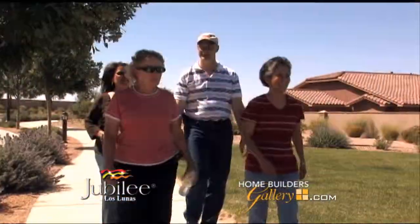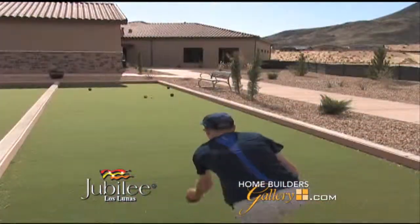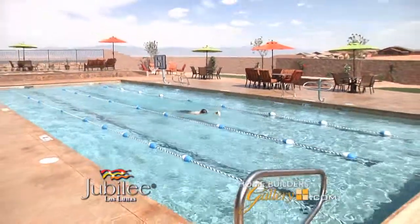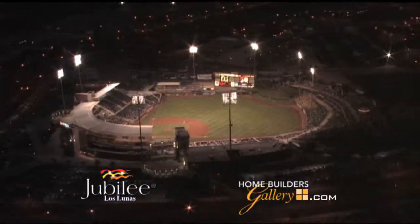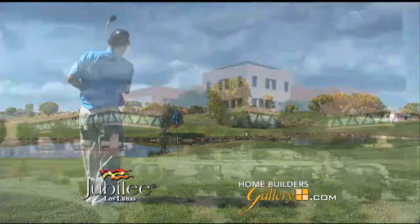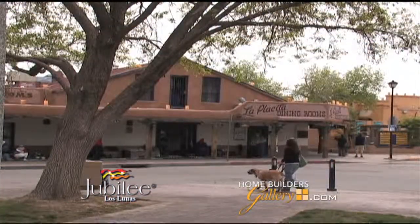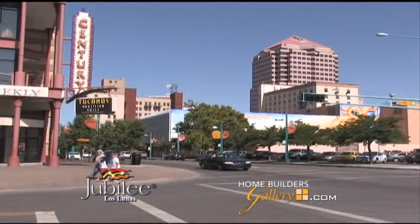There's plenty going on outdoors, too. Hiking, biking, bocce ball, backyard barbecues, and our homeowners are now swimming in our brand new pool. And there's always something to do nearby. Golf, casinos, shopping, museums, and more. We're just 20 minutes from the airport and downtown Albuquerque.